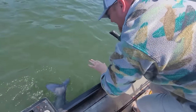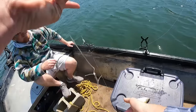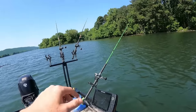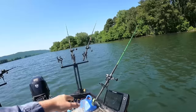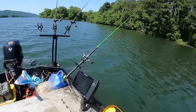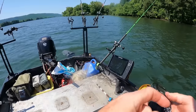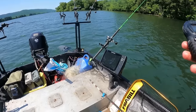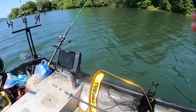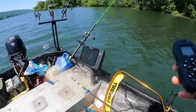Got him. That's a good sized blue. Hey, ooh, that got hit. Yep. That one got hit. It popped the board too. Yep. We'll let him sit there for a second and see if he comes back and gets it. But there it is. He's still on it. I'm gonna just keep going a little bit. Definitely seems like it fell more on this side.